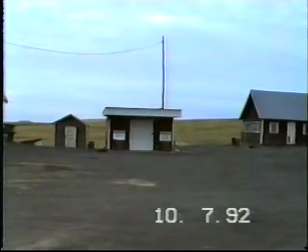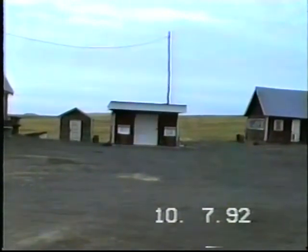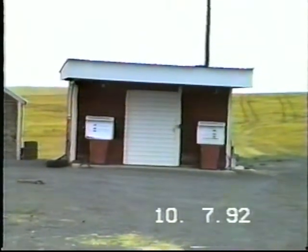The shed you see there is a newer building. It's been there about 25, 30 years, but we have underground tanks for diesel and gasoline, and the building is for storage of oil and grease and so forth.